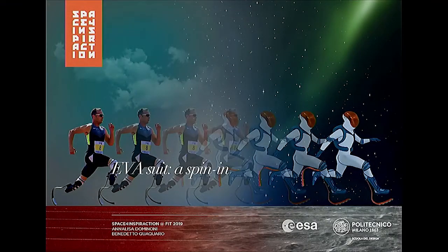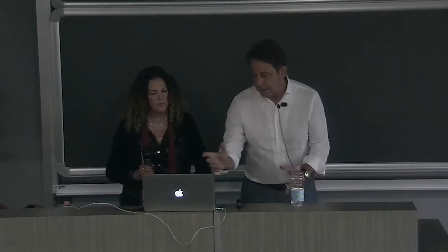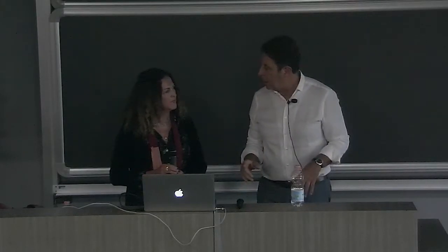Oh, this is another example of a spin-in. It's walking on the moon surface. You have reduced gravity, so you are very slow in your movement. Try using these prostheses that were used by Pistorius and other disabled athletes, matched with a gyroscope on your back that keeps you upright. This could enable you to make big jumps and increase your speed on the ground surface.